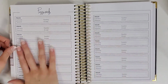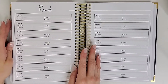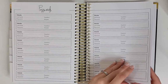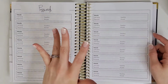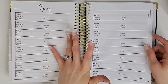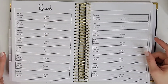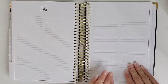And then you have passwords. This is actually wonderful for me because me and my husband have a random notebook just sitting around that has all of our passwords, all of our stuff. So it's nice to know that I will have a place to put all of that sensitive information where it will be 100% secure, because this bad boy, I'm 100% planning on taking with me everywhere. So like at work, I'm going to throw it in my tote. It's going to be with me, so these will be safe. So love that.